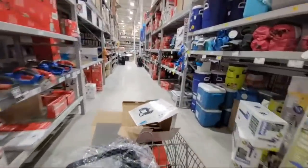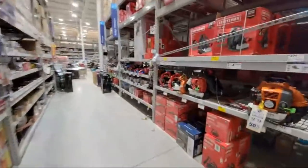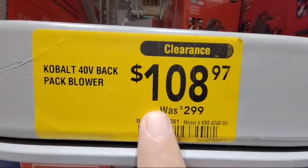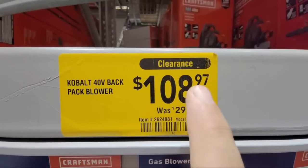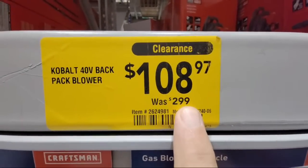And there's this big blower here. I showed you this last week, and I said, hey, if they lower the price, maybe I'll come get it. Guess what? Somebody snagged it. It was sitting right here. So this is that 40 volt backpack blower. We had it down to 108, but I had a lot of people telling me they were getting them for $80 and $90 in their store. So, I mean, it was still a great buy.